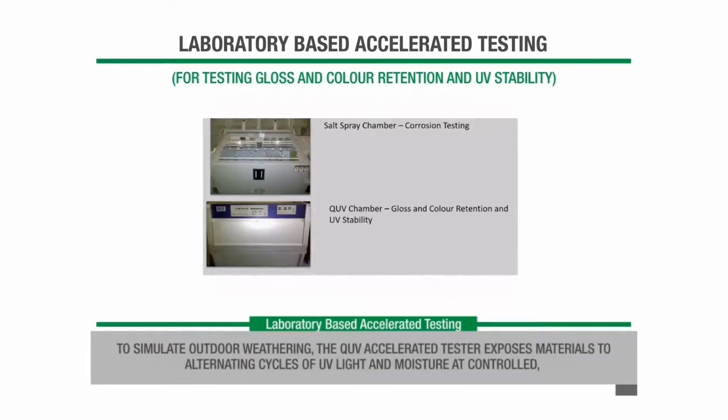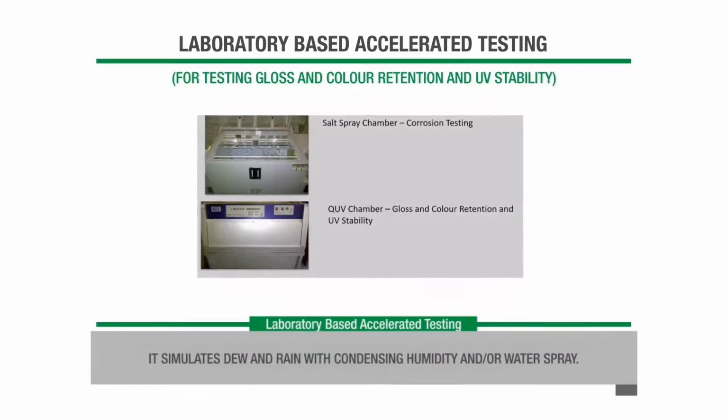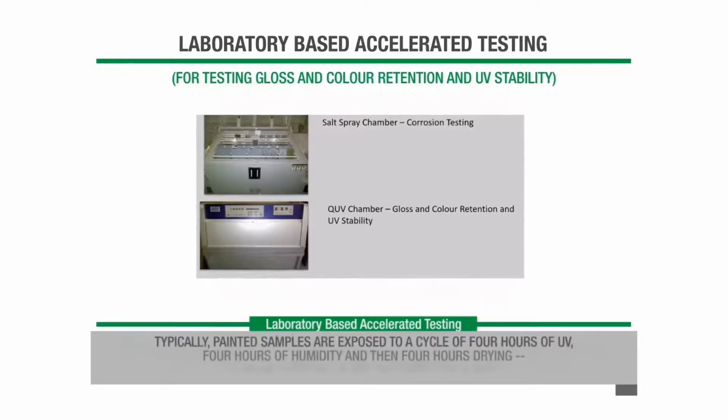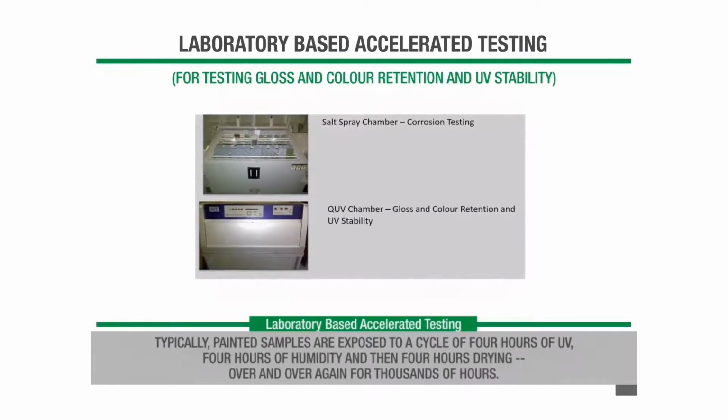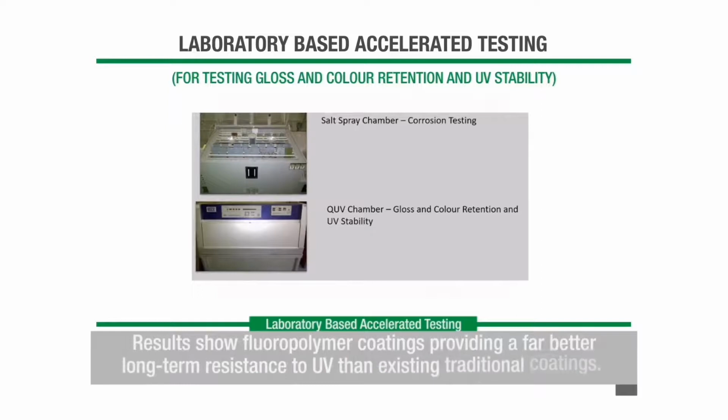To simulate outdoor weathering, the QUV accelerated tester exposes materials to alternating cycles of UV light and moisture at controlled, elevated temperatures. It simulates the effects of sunlight using special fluorescent UV lamps. It simulates dew and rain with condensing humidity and/or water spray. Typically, painted samples are exposed to a cycle of 4 hours of UV, 4 hours of humidity, and then 4 hours drying, over and over again for thousands of hours. Results show fluoropolymer coatings provided a far better long-term resistance to UV than existing traditional coatings.